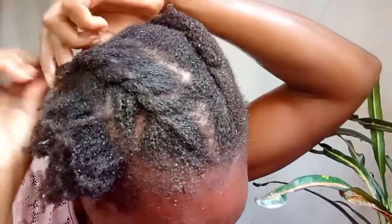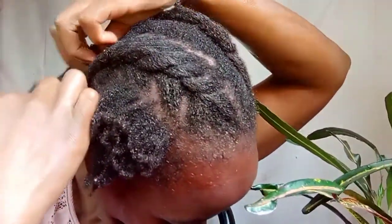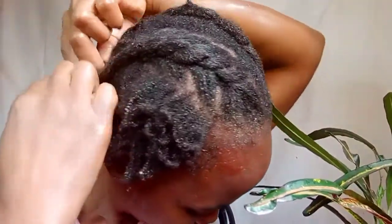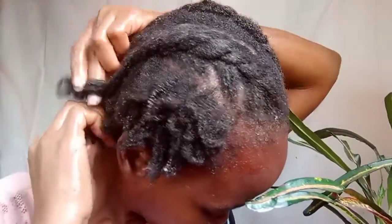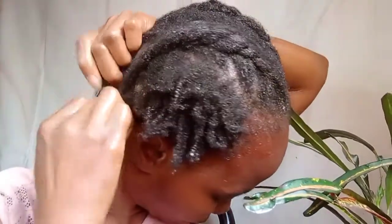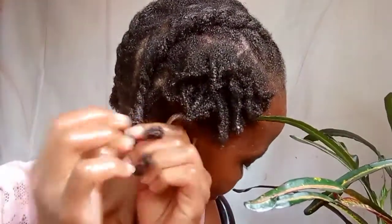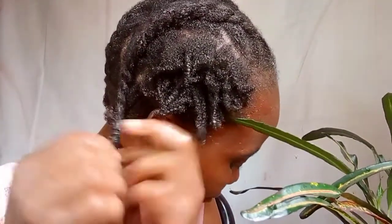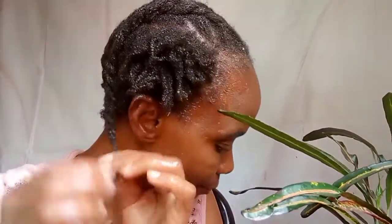So when it's time to apply any moisturizer, friends, do everything in sections. As you can see, these are simple twists, and I'm using my free hands. I'm not actually using a comb to make the partings neat, because this is just something I'll go with to base so that my hair can be stretched. I'm not worried about making it so perfect, because the goal that we want is for our hair to be stretched.